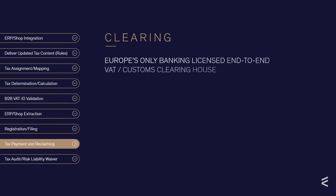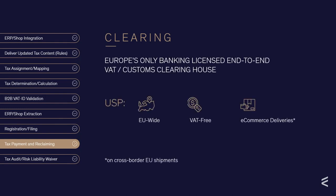And that is the reason why eClear actually goes the next step with our clearing solution, ClearVAT, which is the third solution which I would like to present here. Our ClearVAT solution is the only end-to-end clearing solution where we do not only handle the right tax determination and tax filing, but we also handle the tax payment for our merchant, which means that we enable merchants selling B2C cross-border in a VAT-free manner.